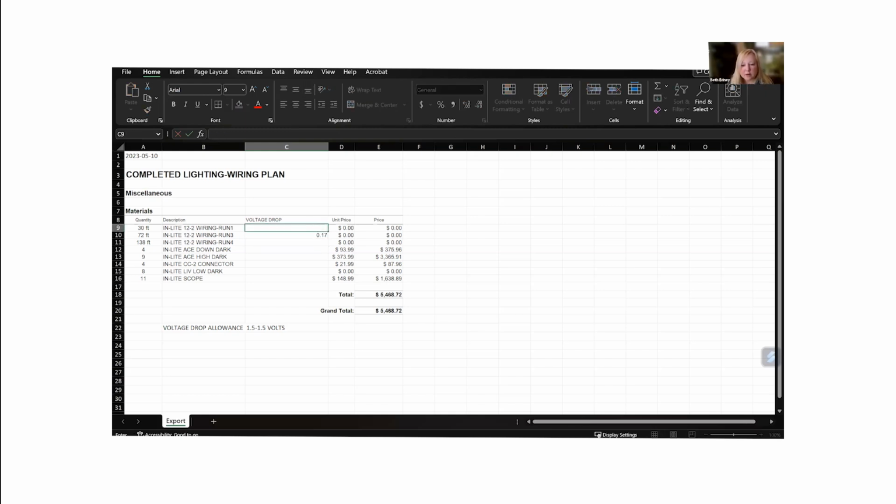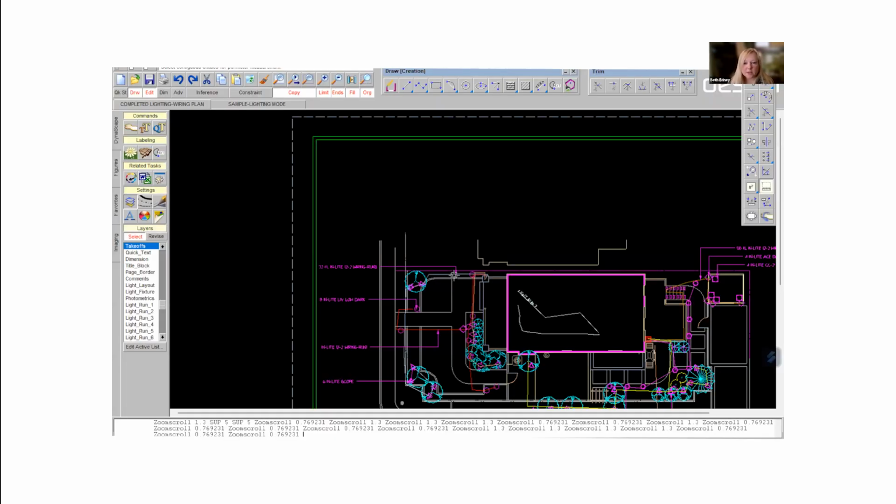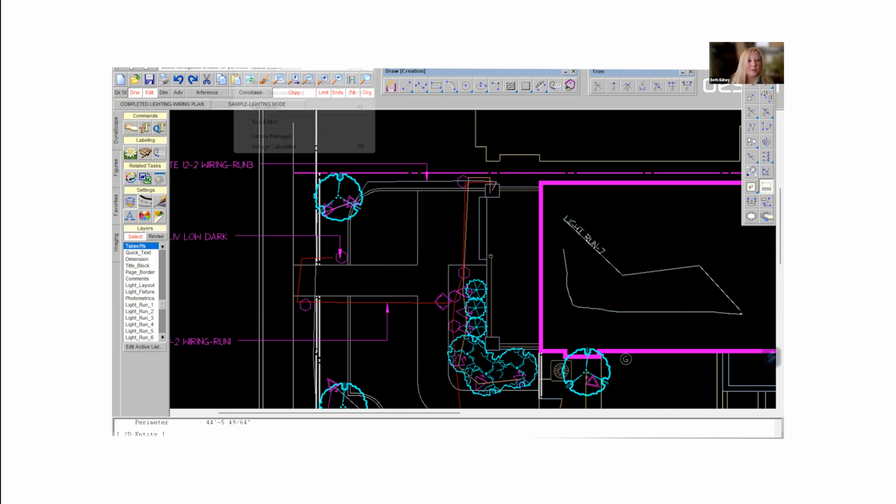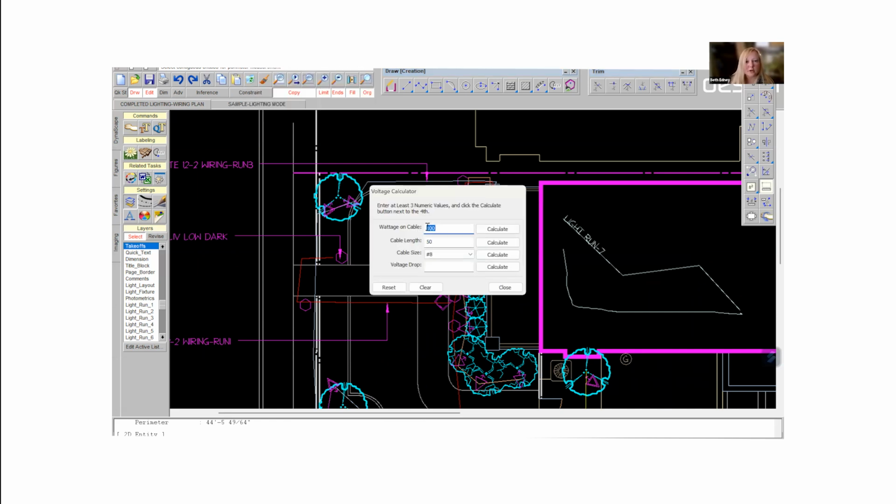So this one here is a little bit more challenging because I don't have a continuous line, right? We stop and start. Yeah. So I would just figure out these two and add them up. So we've got 30 and 45. So we've got 75. So if we do that one, voltage calculator. So we've got 75 feet.